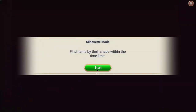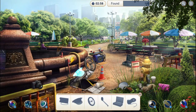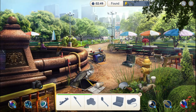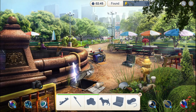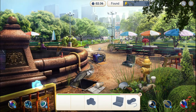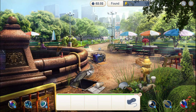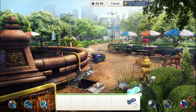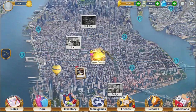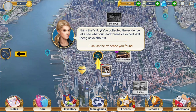Find items by the shape within the time limit. Say what? Oh, okay, so we're just... What the hell scared me like that? And then a rope. Oh, here it is. I think that's it. We've collected the evidence. Let's see what our lead expert will say.